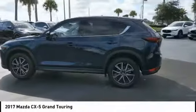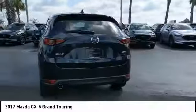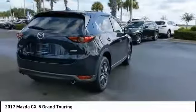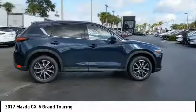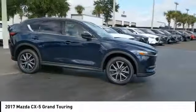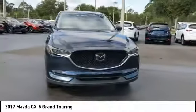Come test drive the 2017 CX-5. With its fuel-efficient engine, engaging driving experience, and daring styling, the Mazda CX-5 is a good choice for those seeking a sporty yet thrifty crossover SUV. This vehicle has less than 30,000 miles.